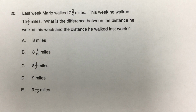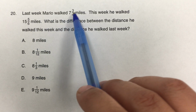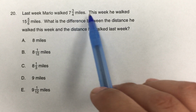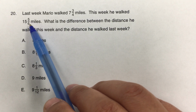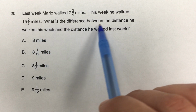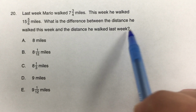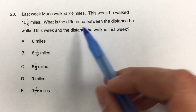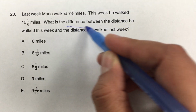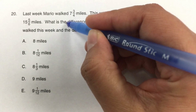Okay, number 20 is the last one for this section. Last week, Mario walked 7 3/4 miles. This week, he walked 15 5/6 miles. What is the difference between the distance he walked this week and the distance he walked last week? So they're asking us again to subtract. Remember that whenever they say the difference between the distances or between two values, it's always subtraction, okay?